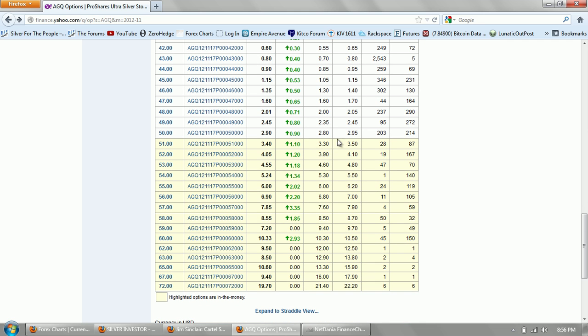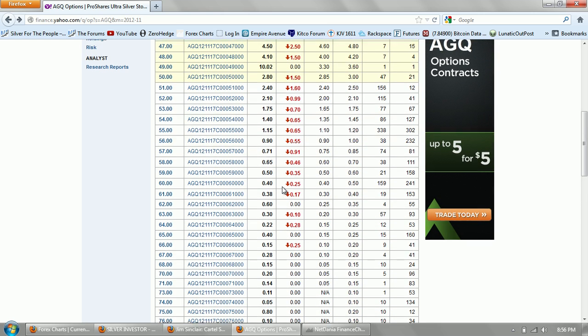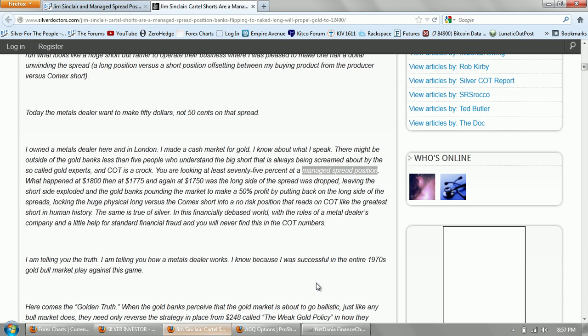So if you were someone who had sold me this AGQ put option, this 56, and it's already doubled, you may have offset your position in any one of the other calls, for example, or in the AGQ itself, or in the SLV, or in the physical market. So that's the idea about what Jim is talking about when he talks about a managed spread.